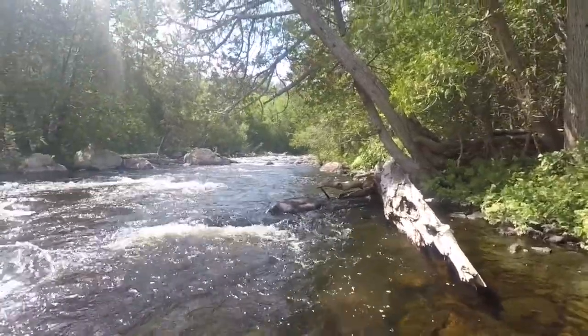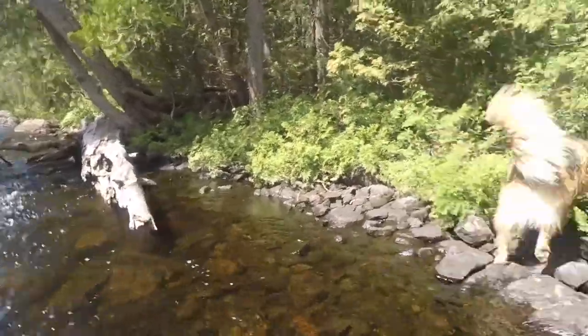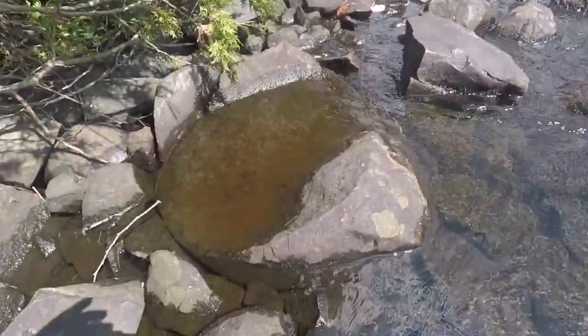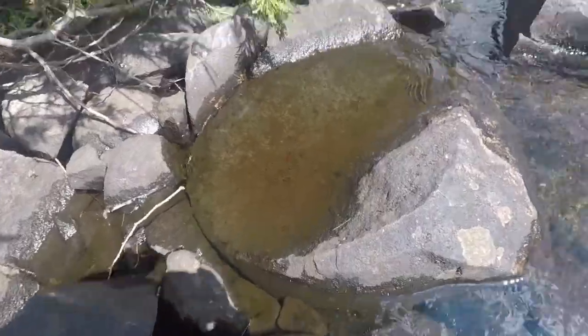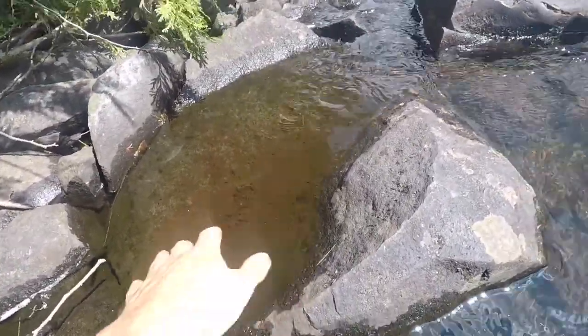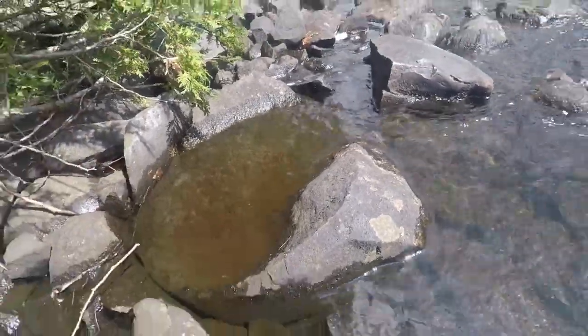Holy, there's something really cool actually right behind me. You can see it, the way that the water's been coming in like an eddy and circling in here. It's actually, I don't know if you can tell, but that's worn down like a bowl in there from the water swirling in there for so long.